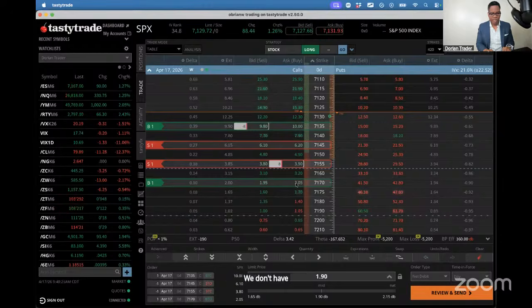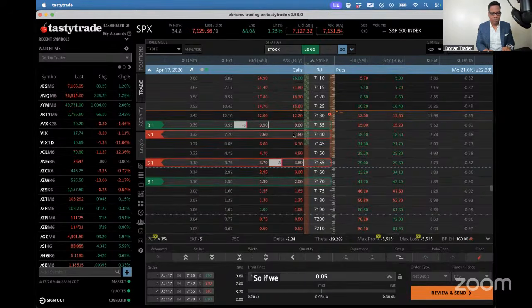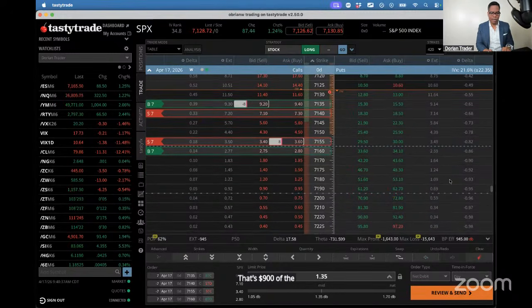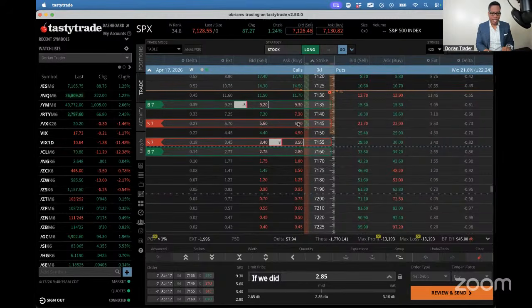We don't have a 65. So if we move 40 points, this would be the trade here. It's 8 contracts now. That's $900 of the account. If we did this, we don't have a 65.